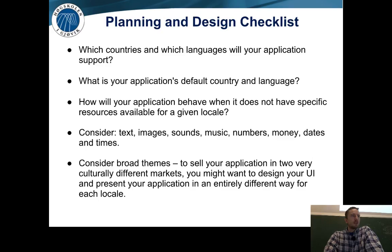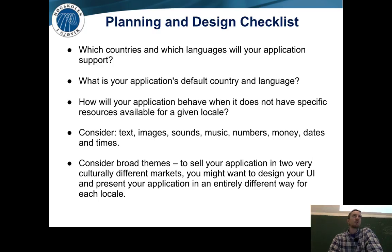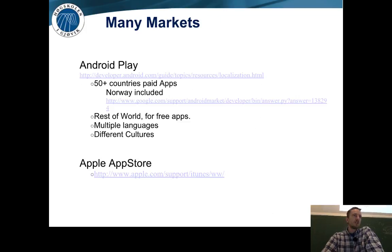Then we have 2 slides about the checklists. You can read them. It's for the project, so you will go through the checklists.